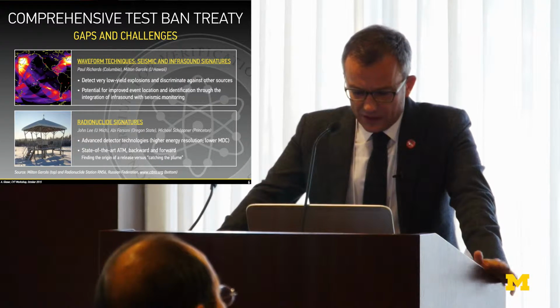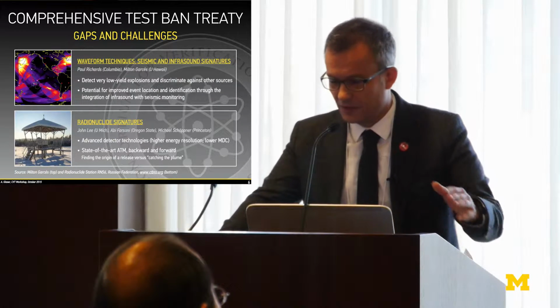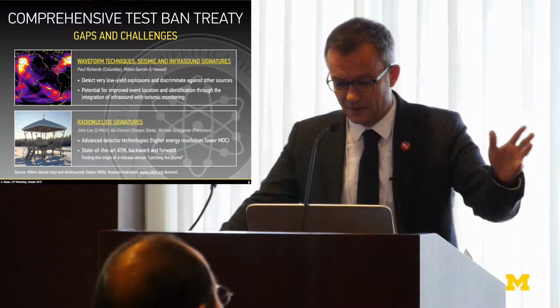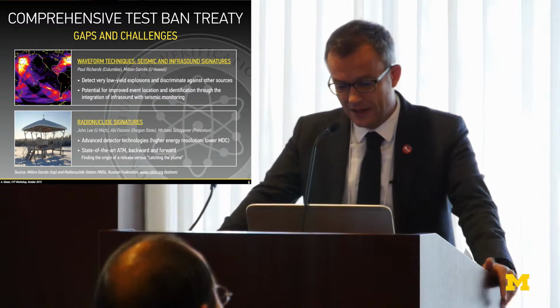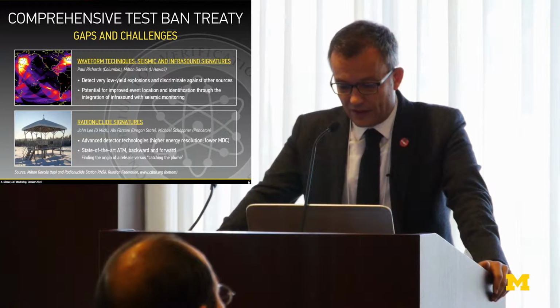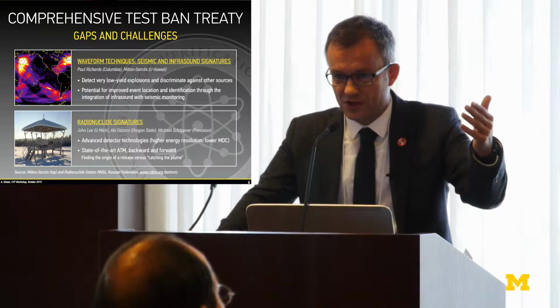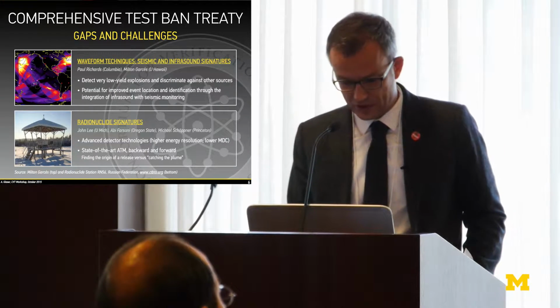And then second, state-of-the-art atmospheric transport models, moving both backward, in the sense that you would try to find the origin, the location, and the time of release, and also forward, when you try to catch the plume and figure out where it's going and where you should make the next measurements.